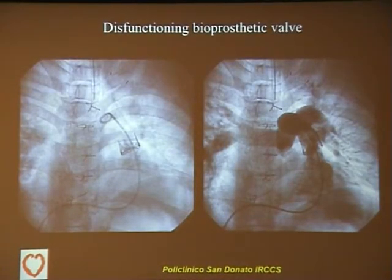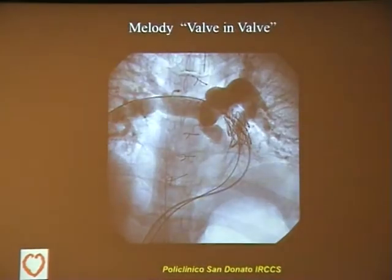Or another example, that's a dysfunctioning bioprosthetic valve, biological valve in pulmonary position with a double outlet in this case. You see the native outflow tract and the regurgitant prosthetic valve, and this is a Melody valve-in-valve placement.